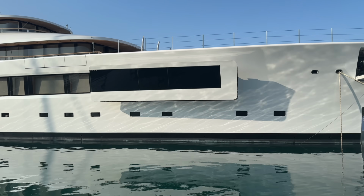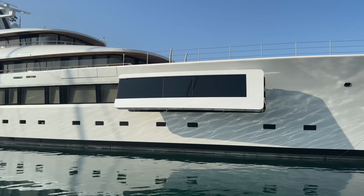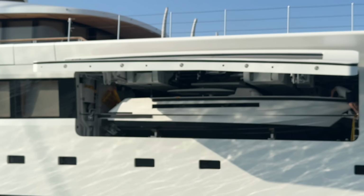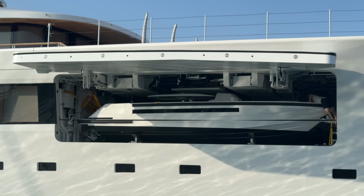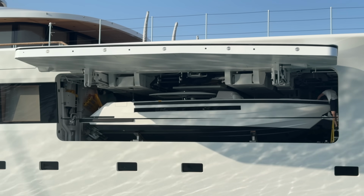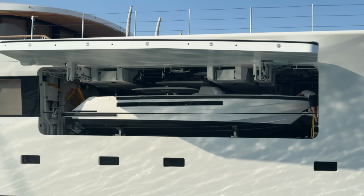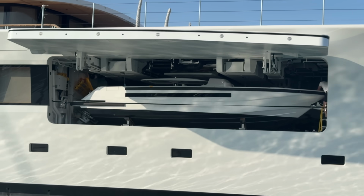See, they've got the tender garage door opening. Looks like they're going to put a tender in the water. You can see the pins there in the door. See the pins that close. That's what I was talking about with the Bayesian, with the dog pins. Those pins will lock in position. They'll lock through into the hull to stop the door from opening whilst underway. Those pins are hydraulic, and that's how you know a door is properly locked.